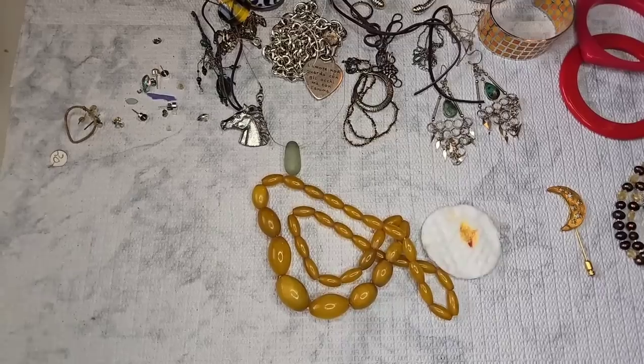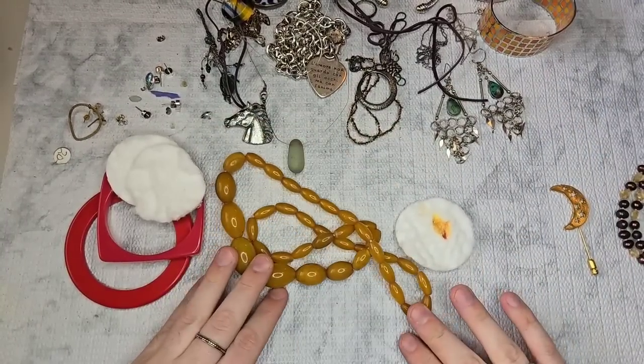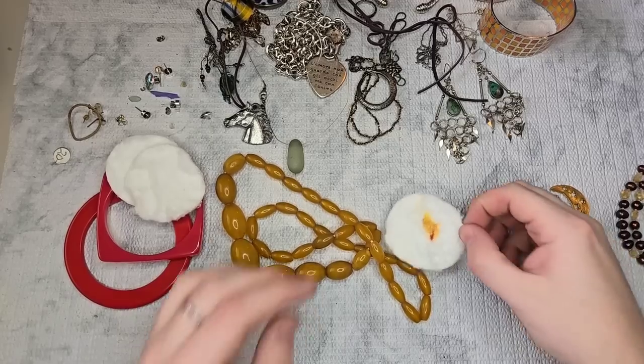Something exciting is I did test the things I thought could be Bakelite. And you can probably already see it here.